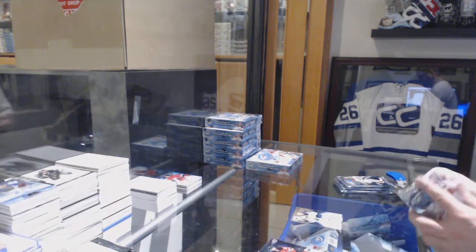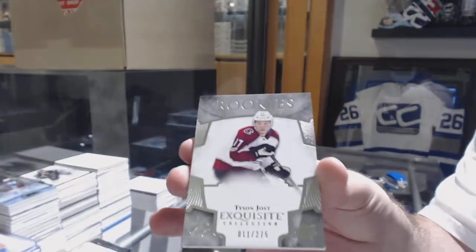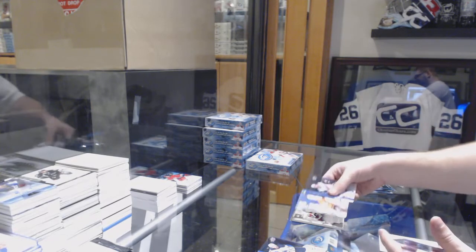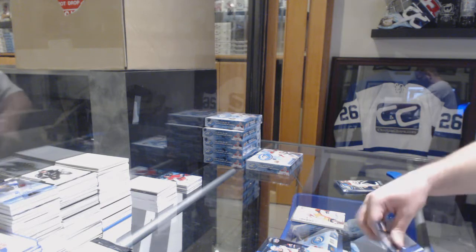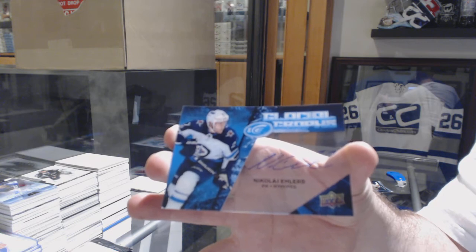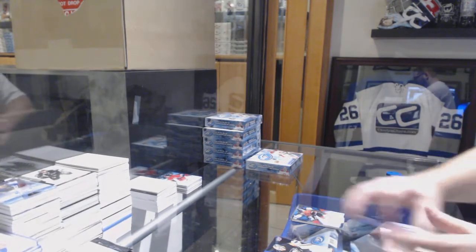$12.99, Victor Antipin. A exquisite rookie to 275, non-autoed, Tyson Jost. I'm losing it, 8 feet. Sub-Zero Legend, Pelle Lindbergh. A Glacial Graphs, Nikolai Ehlers. That's a damn good box. A Legend Sub-Zero, a Gold Sub-Zero, and an Ehlers. And a $9.99 Rasmus Anderson.